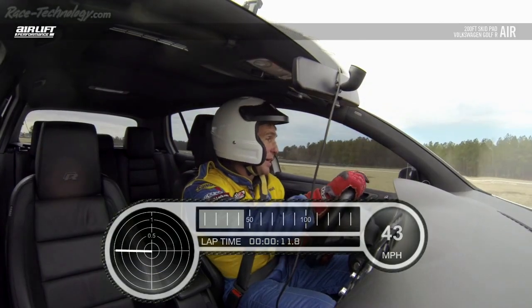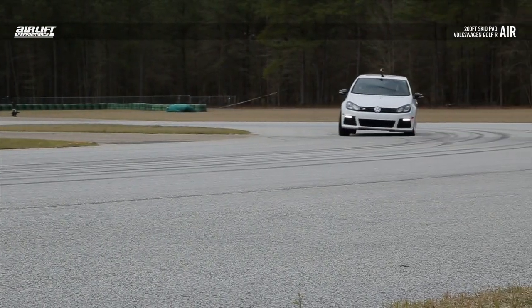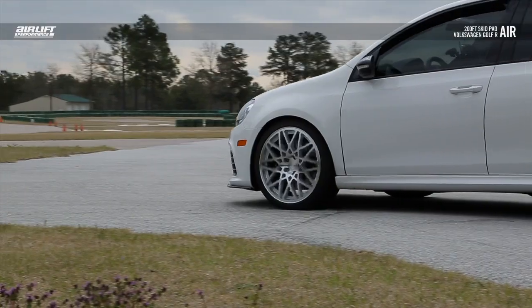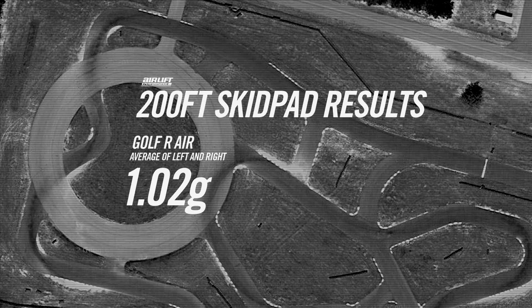Tell you right away, this thing has a lot of grip. The Golf R averaged 1.02 Gs, quite an accomplishment.